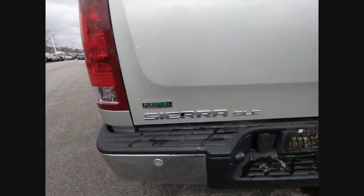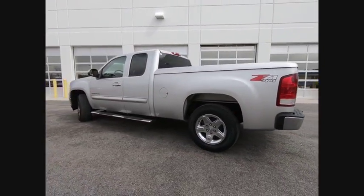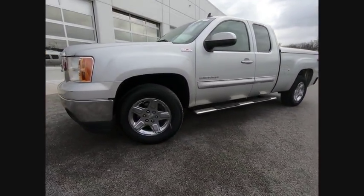Here are some of this vehicle's great options: traction control, stability control, power steering, trip odometer, power windows, power door locks, tachometer, daytime running lights, roll stability control.